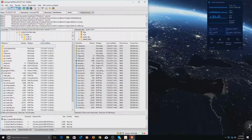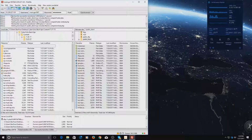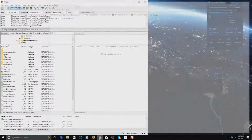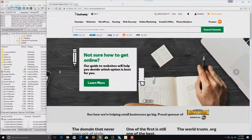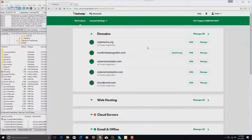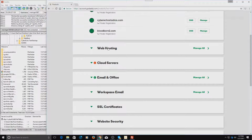So let me go ahead and start a new tab. Okay, here we go. I think coincidentally it just finished. Goody. Okay, so let me show you where you can get some of that information. Now, each hosting company might be a little bit different when it comes to where to find the information, but it's pretty universal, especially with cPanel. And plus, they're the most commonly used, so that's where I know the best.